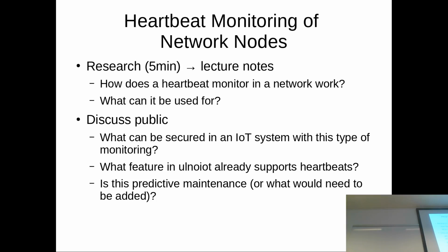So where have we seen that? Yes, in ulno.net, but what is ulno.net actually using to do something related here? Keep alive. Yes, it's basically every 5 seconds or so it sends the status of all the devices it knows. And the intention of this is actually to have some kind of very simple heartbeat mechanism in there. So how could we use that for doing some kind of predictive maintenance?